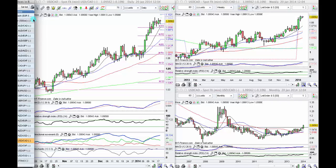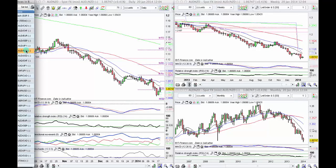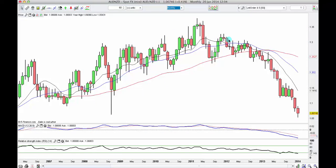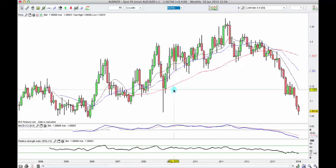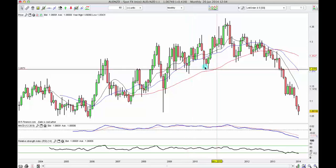The next one is one of the most amazingly performing charts of recent months, and that is Aussie against the Kiwi. It's just been in a beautiful downtrend for about 2 years now, even more than 2 years. Let's take a look at the monthly, which is bearish all around. There's been an area over here, around 1.2, that once broke, it just kept on falling down and down again. So there's quite a likelihood that price will even drop to parity, and we can see the bearishness continue.